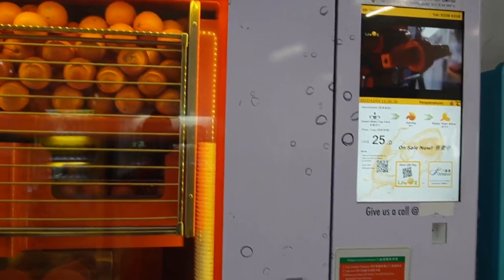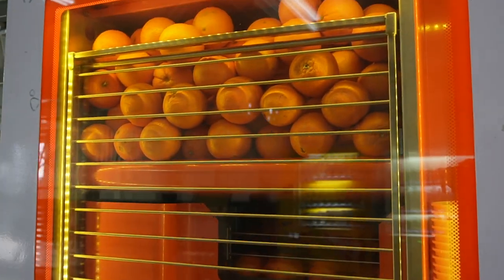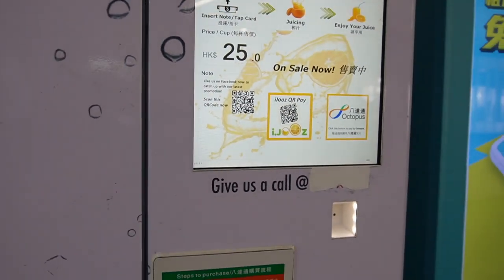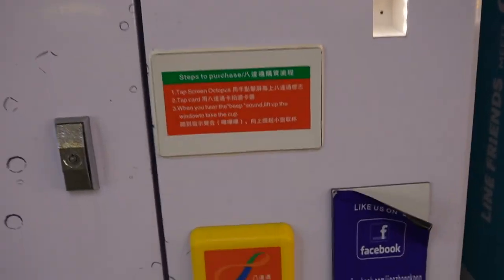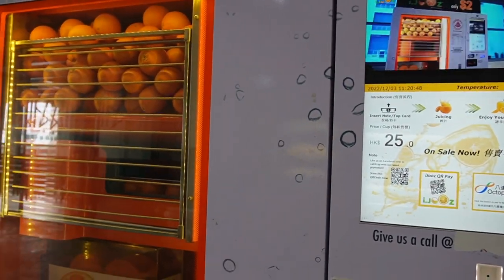So first time I see one of these machines. You get an orange juice freshly squeezed for $25 Hong Kong dollars. That's about $4 Canadian. It's very simple. You tap your Octopus card and you get fresh juice right away.